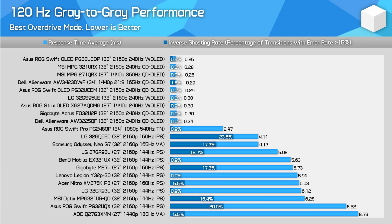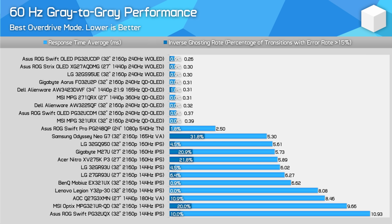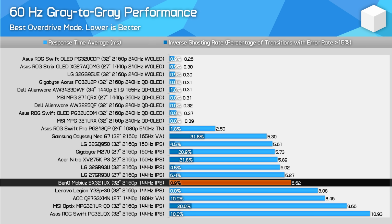For fixed refresh rate gaming, this monitor is acceptable at 120 and 60Hz, but didn't offer anything especially groundbreaking. For the most part, I'd describe this monitor as on the slower side of average for an LCD, though it's usable and it has few annoying artifacts.